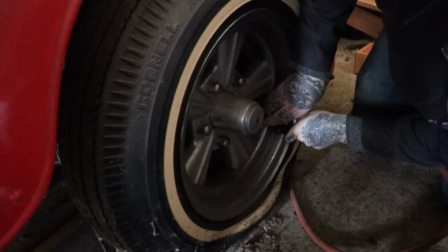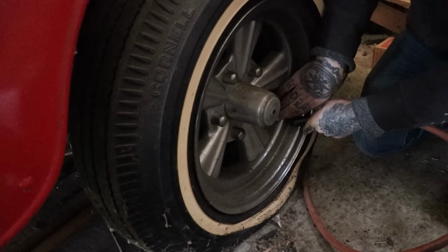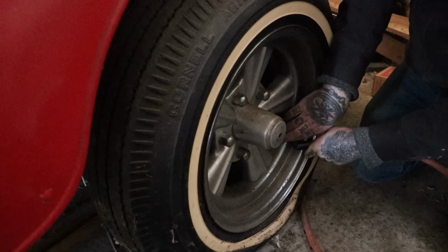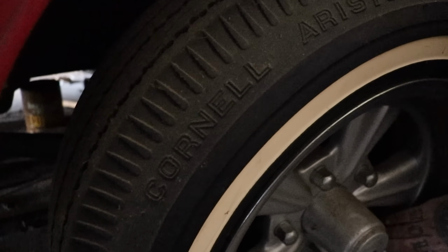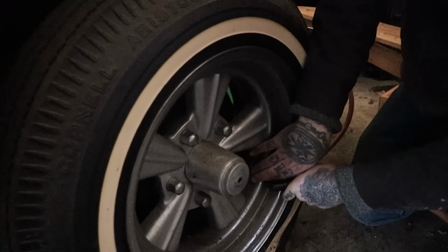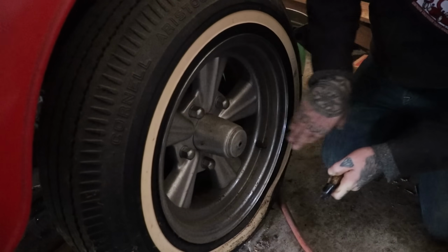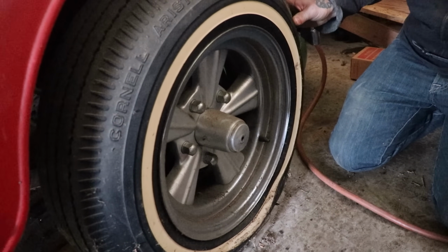It's going. It's funny how the sidewall is still bulged out, and it's going up because it's so deformed. I love these tires. Cornell Aristocrats. Yeah, they're shot. It's holding there for now. Yeah. Good.